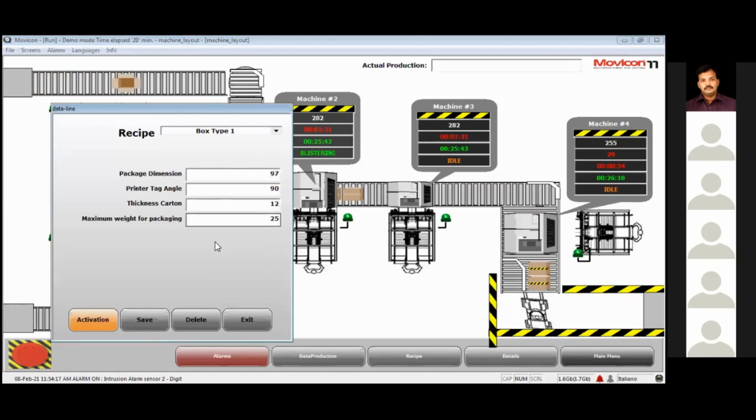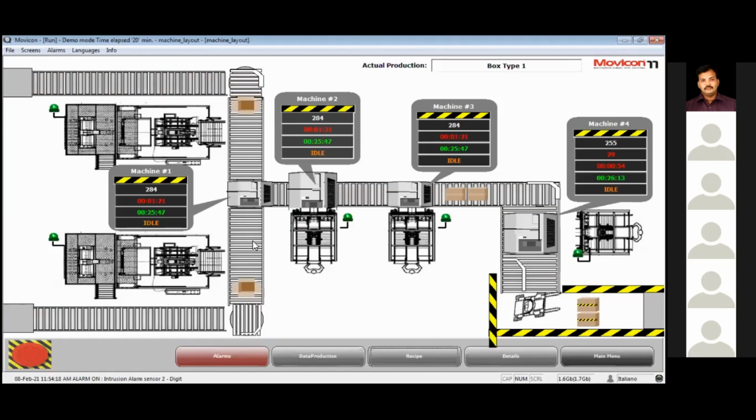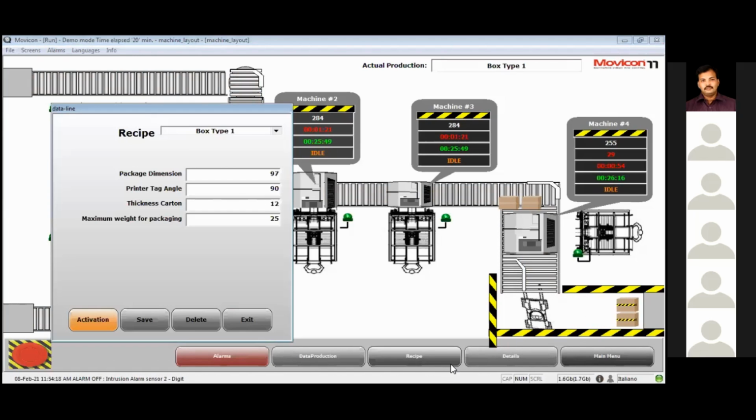For example, if you want to change a particular parameter for the entire machine, there is a concept called the recipe. A recipe is nothing but a particular production parameter, a particular specification of that device or machine operation. If you change that parameter, such as package dimension, printed tag angle, or maximum thickness of the carton, those default standard values will be posted to the PLC data.